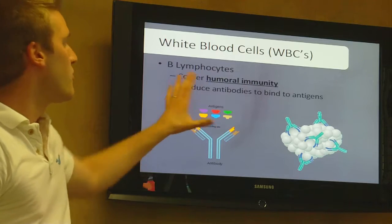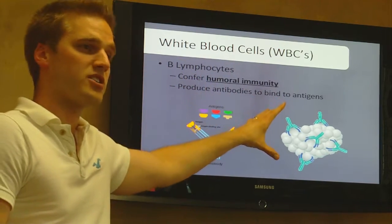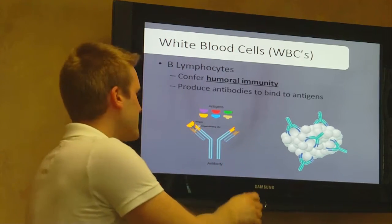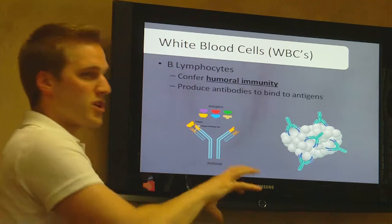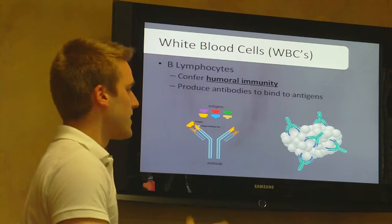This is our humoral immunity, or our antibody-related immunity. This is for our secondary exposures. So you can see the cell looks very similar to the T lymphocyte, but what I want you to see is these are antibodies here. This is what they're producing in response to antigens that it encounters.